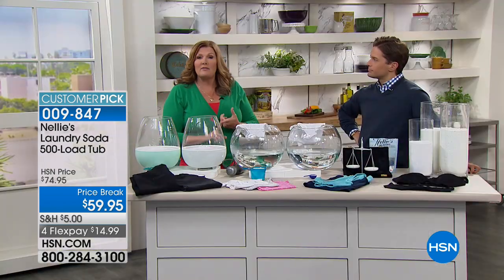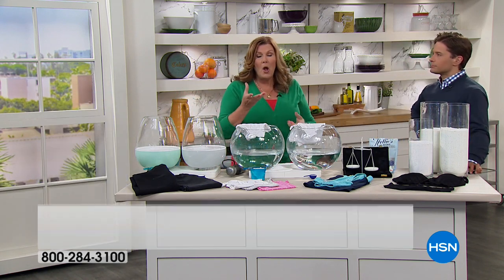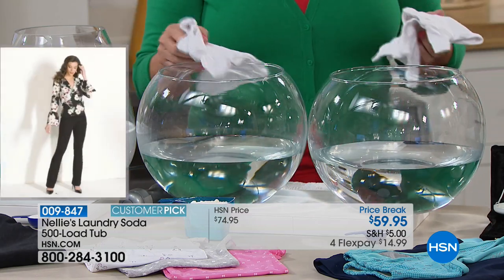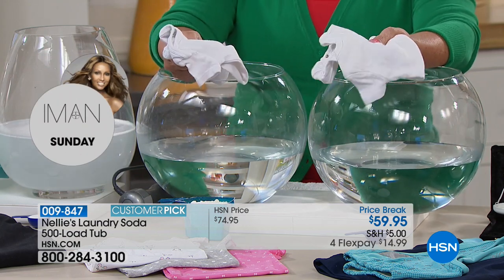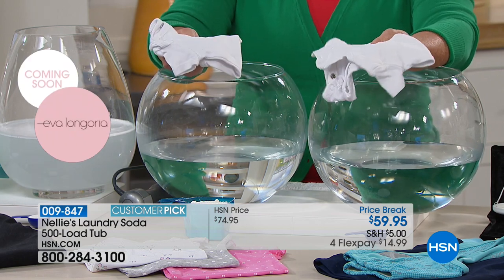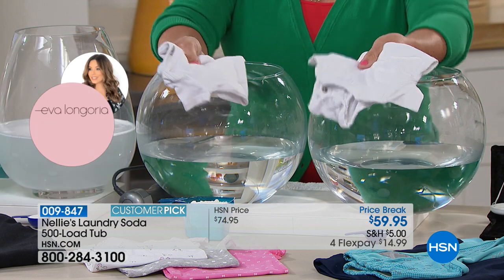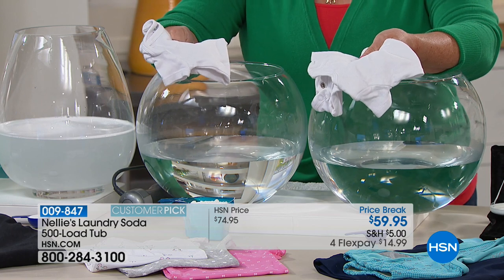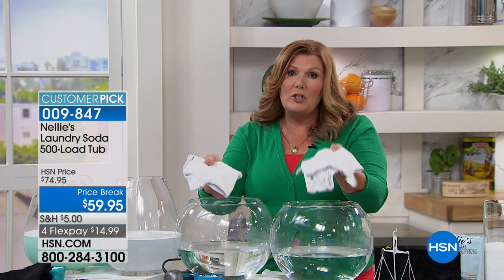Nellie's is five simple ingredients. We start with sodium carbonate that preconditions the water that you have. So whether you live out in the country and it's maybe very minerally, or if you live in the city and it's very chloriney, that sodium carbonate is going to precondition the water. And then that allows the remaining coconut oil-based surfactants to do the amazing job that they do. So not only do they completely dissolve in the water, they also completely rinse out. Unlike detergents, Nellie's will never leave that chemical residue in your clothes.